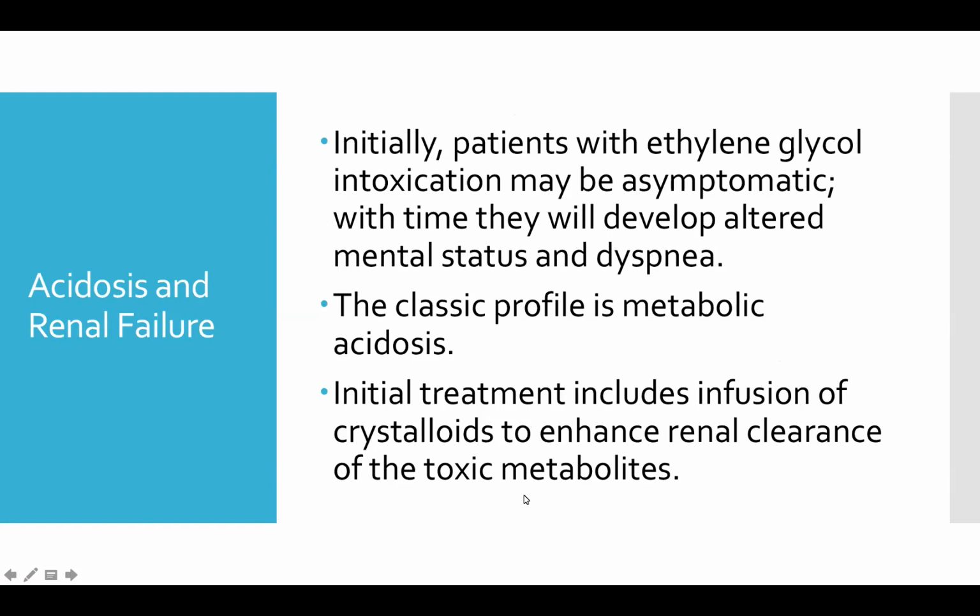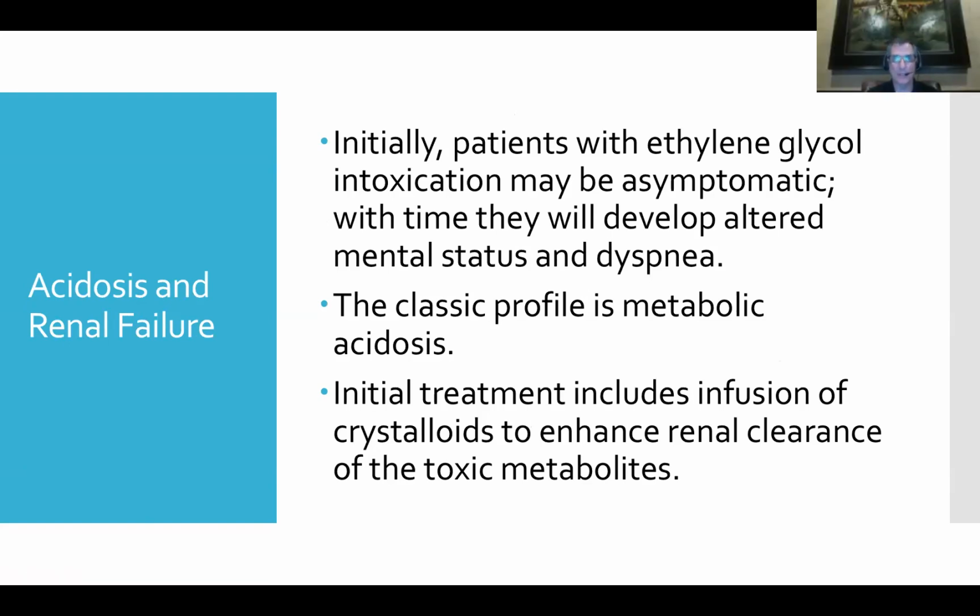All right, the problem with ethylene glycol is that once it's ingested, it has to be converted to its toxic substances, and that can take anywhere from 2 to 6 hours, and sometimes up to 12 hours.